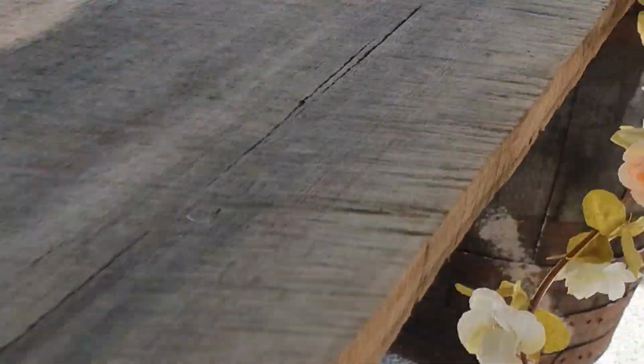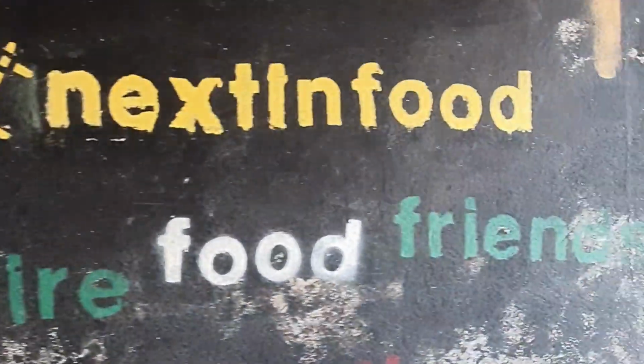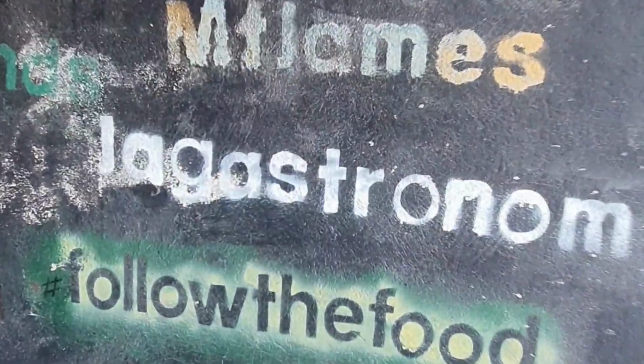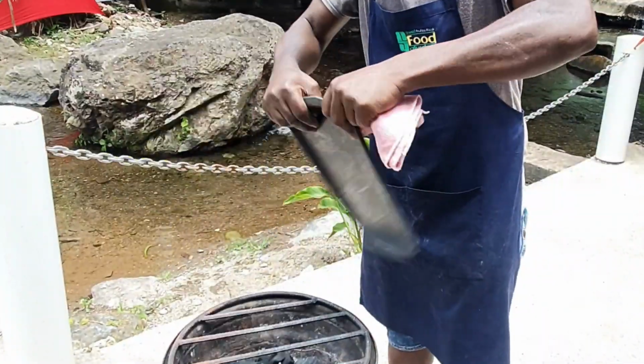I arrived in the rural district of Mount James in the hills of Kingston St, Jamaica, which is the venue where the monthly Street Food Saturdays River Dining event is typically held.